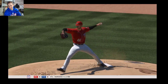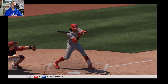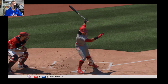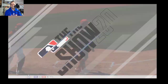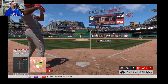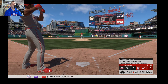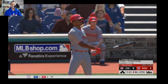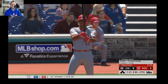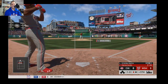Now batting, number 44. Oh, so one away here. You see, that was just ugly. Ugly, ugly, ugly. Here comes Aquino. Ball 1. One's high for a ball. I made him look terrible. I think the real Freddie Galvis would kick my ass if he came in, was sitting next to me and saw me controlling him like that.